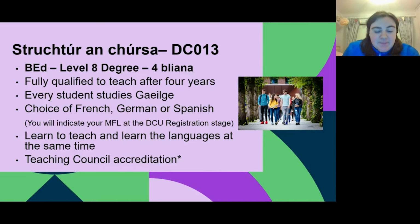And as we are a 4-year course, that's full accreditation from the Teaching Council. So you're fully ready to go after 4 years, no further training.